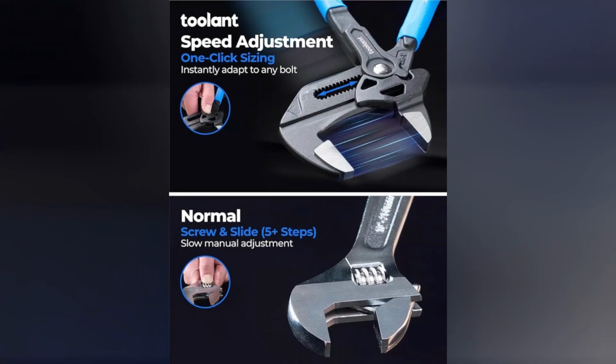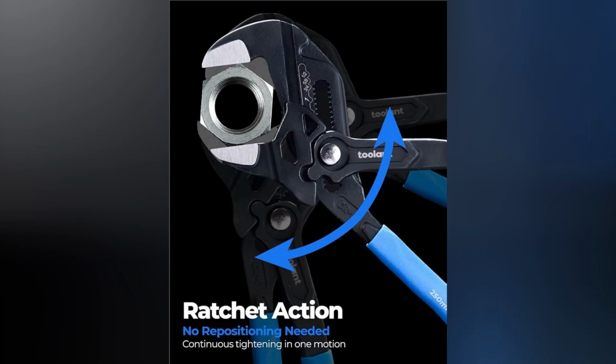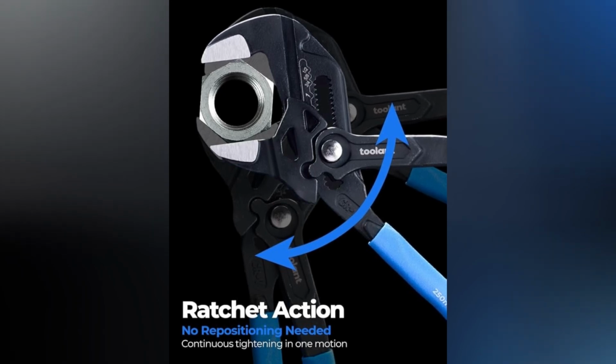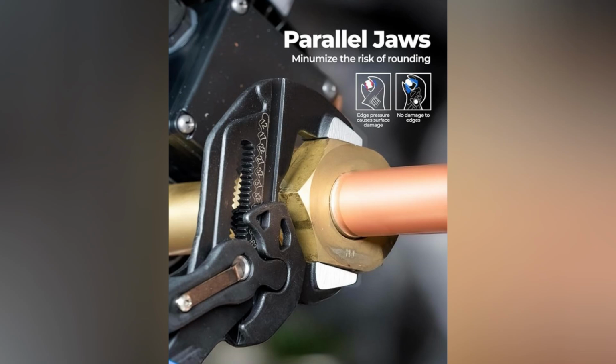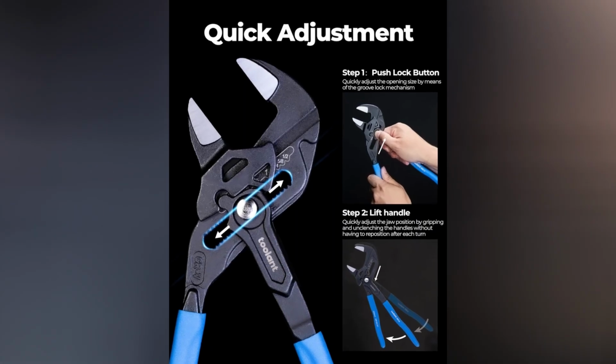Perfect for mechanical repairs, plumbing, or industrial tasks, this wrench delivers consistent performance and reliability. Its sturdy design and smooth operation make it an essential tool for professionals and DIY enthusiasts alike, offering precision, power, and efficiency for a wide range of projects.